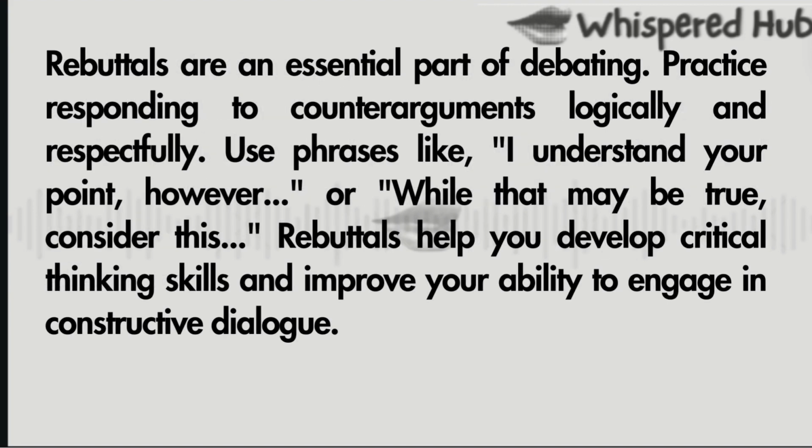Rebuttals are an essential part of debating. Practice responding to counter-arguments logically and respectfully. Use phrases like, "I understand your point, however," or, "While that may be true, consider this." Rebuttals help you develop critical thinking skills and improve your ability to engage in constructive dialogue.